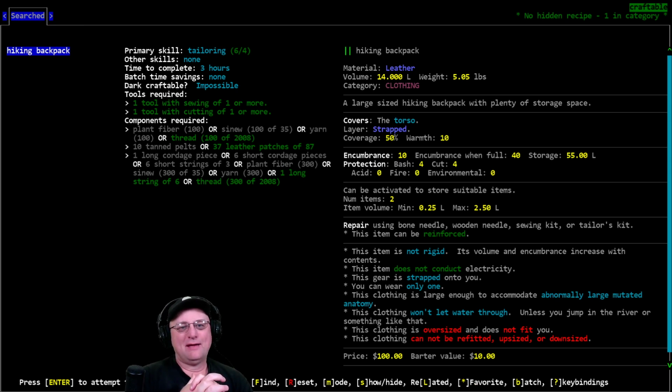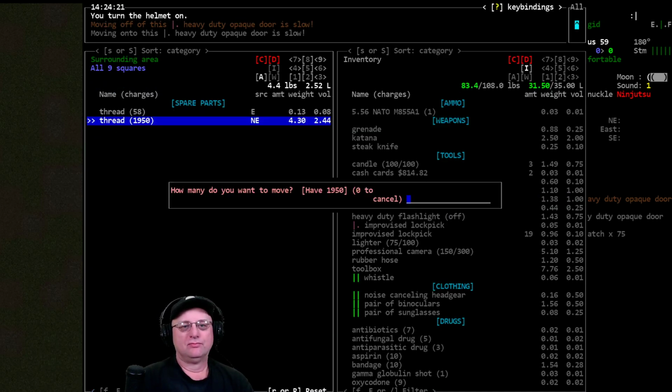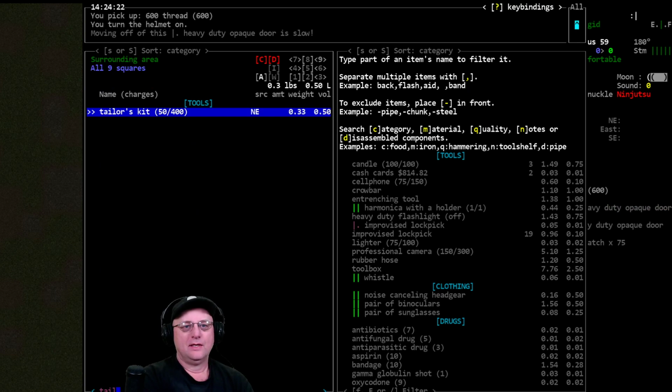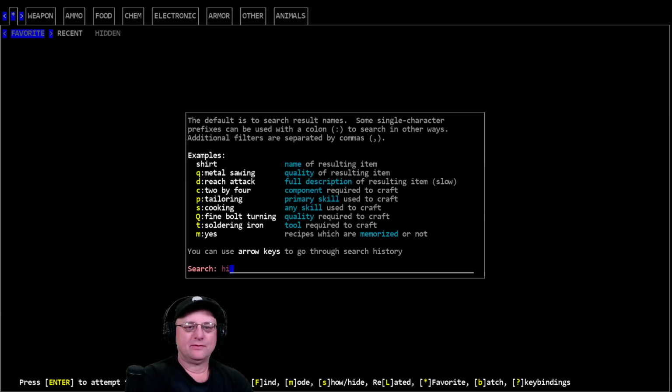Let's grab thread. I've already got the leather. Thread, leather. That's pretty much it. And my sewing tool. Alright. Grab some thread. I forget how many. Grab 600. I'd rather do it up front, or I can drive away if something nasty happens.